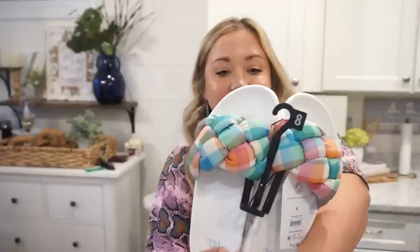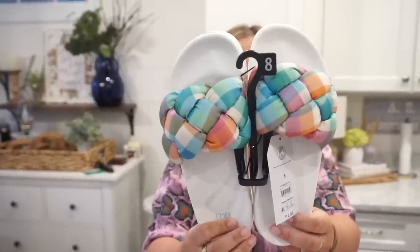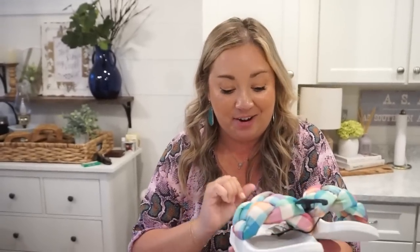Look at these slides. Wow. Aren't they so cool? Those, I think, do represent you well. Right? They are so fun, y'all. They were $14.98. I love the colors in them. I tried them on. They're so comfy. They do look very comfortable.